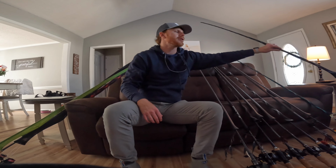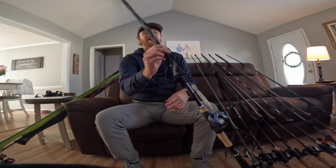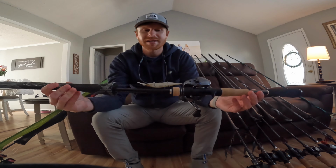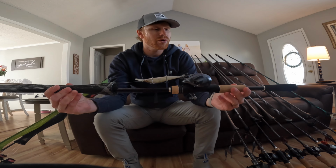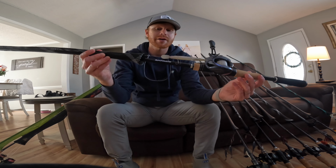This here, I've heard a lot of hype about this rod, so I had to give in and get it. This is my jerkbait specific rod. I can also throw very light crankbaits on it. This is my Shimano X-Bride.